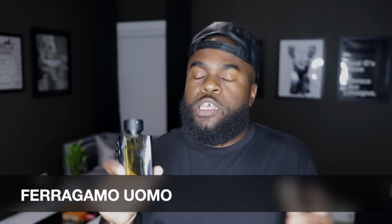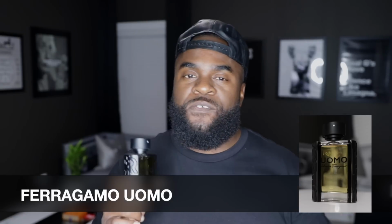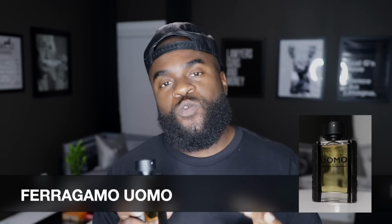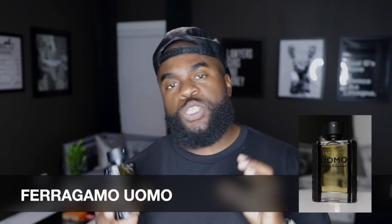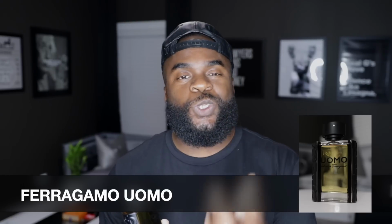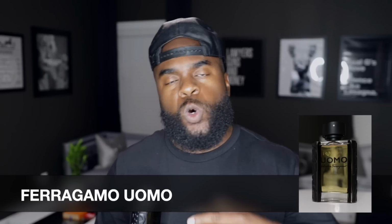And since we're talking about the Ferragamo line, we might as well talk about this next fragrance, and this one is Ferragamo Fomo. Now, this fragrance smells a lot more expensive than it actually is, and it's just a gourmand fragrance. So if you know anything about me, then you know that I am a fan of gourmand scents, but this one actually does smell really nice. This one has this accord of tiramisu, and it comes off to smell super delicious. Personally, when I smell this scent, I feel like I can almost taste it.